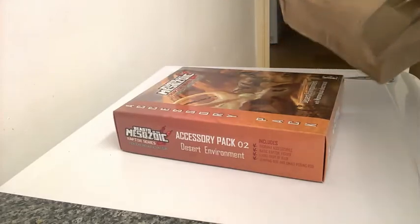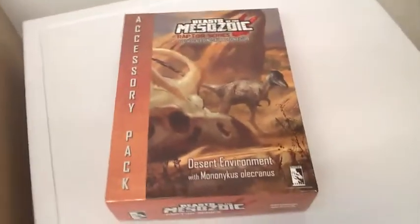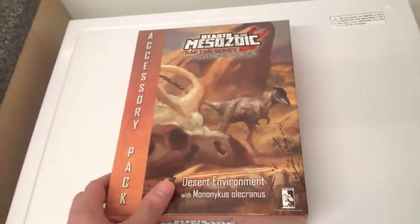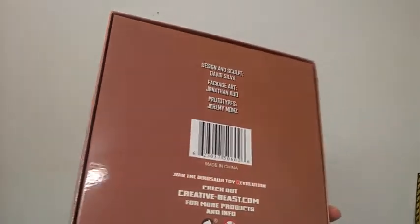Wow. Fax file. My goodness. Can you see that? Beasts of the Mesozoic. I've heard about this all the time, like they're needing to get hold of such a specimen, but wow. Look at that packaging. That is just neat, that.